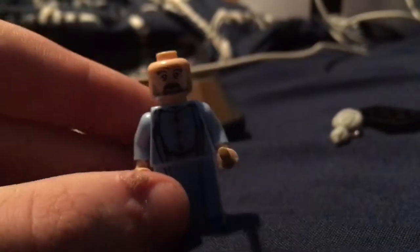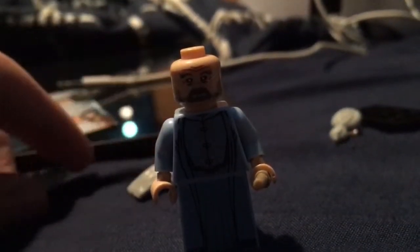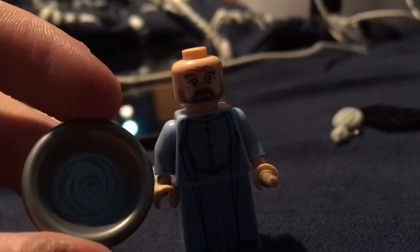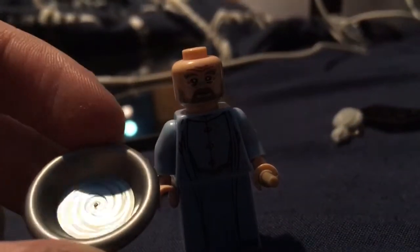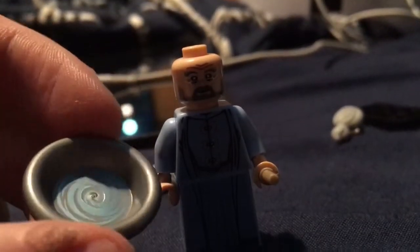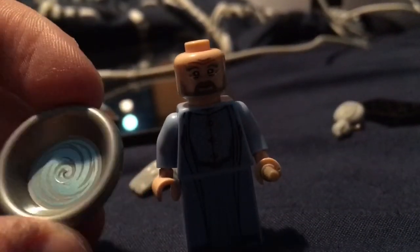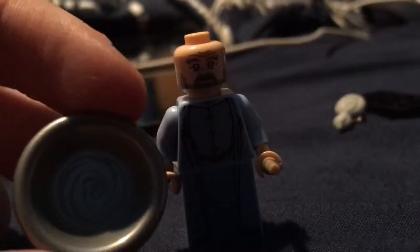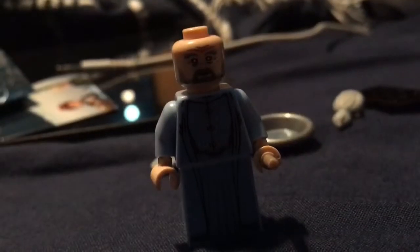Oh, and one more thing I almost forgot to mention: his second accessory. He comes with this, which is almost certainly supposed to be the pensieve. Correct me if I'm being stupid, but yeah, it's a pretty nice accessory for him to come with. I kind of wish he came with forks, but maybe that would be a bit much to ask for just this figure. So yeah, that's the Dumbledore figures.